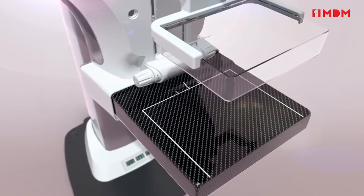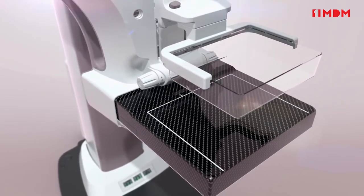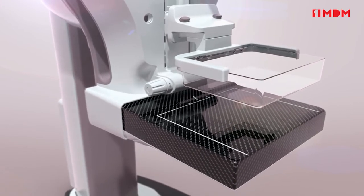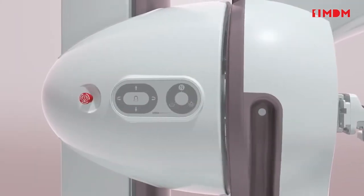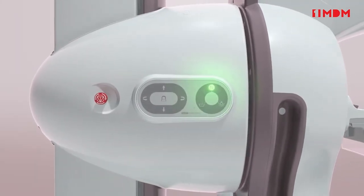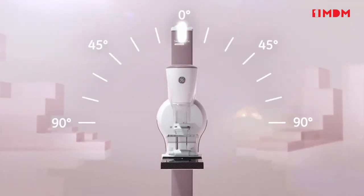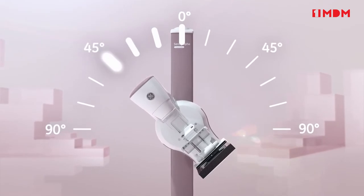The slim gantry, the small tube head, and the rounded-shaped image detector helps allow patients to comfortably embrace the system. Adjusting the gantry can be done in just one touch. It moves and adapts to each view automatically.